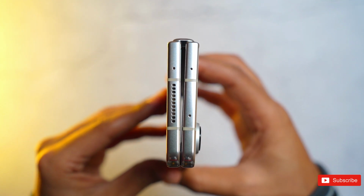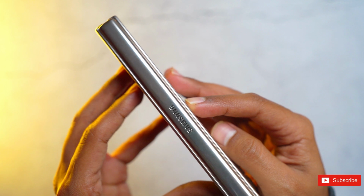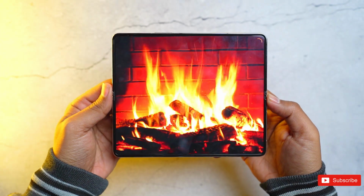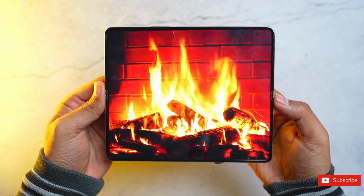Granted, surveys show that foldable phone owners are mostly using their external displays about 80% of the time, but they always know a bigger screen is there when needed. Otherwise, the 6.2-inch external panel on the Z Fold 4 with a very tall and narrow aspect ratio just wouldn't cut it compared to the 6.8-inch panel of the S23 Ultra.